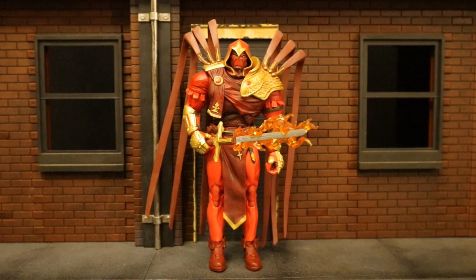His accessory, the Sword of Sin, is great, and it has removable fire that goes on top. Very well done. His hood and neck articulation is done very nicely. The execution of this figure is just great. He does have single jointed elbows, which is a little bit disappointing. But just all the details in this guy, he is stellar.